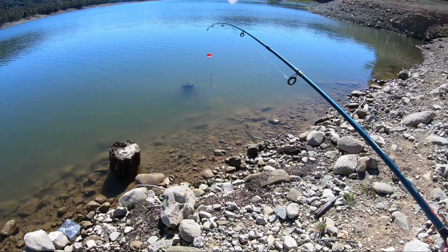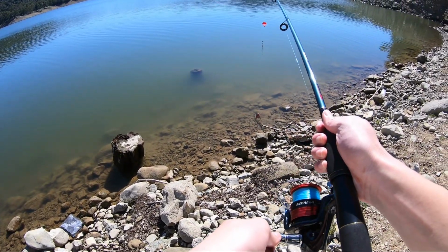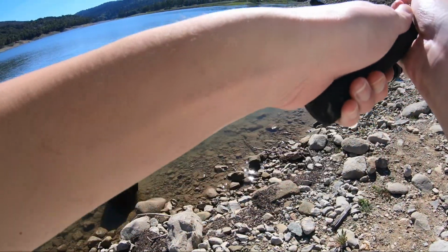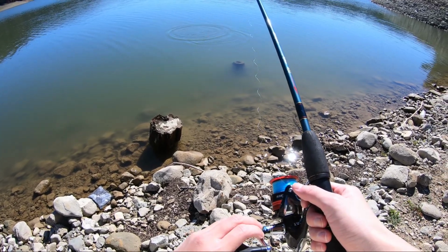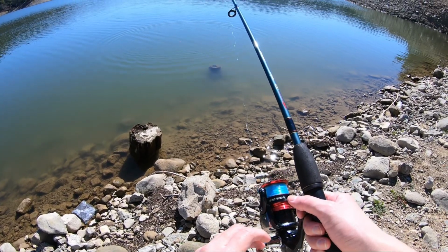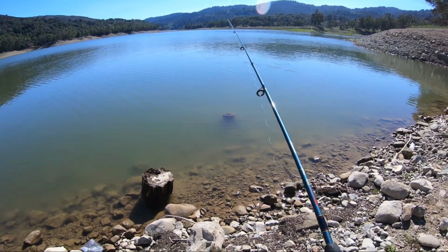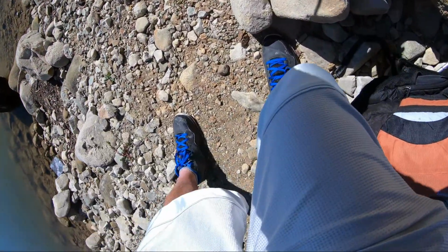What's up everyone? So I got it rigged up, got some chicken liver on here. I'll throw it out right now. First cast. Not gonna lie, chicken liver is some pretty nasty stuff. Alright, there you go. I'm gonna try not to whip it out too far. Got the bobber set on the water. Kind of go from there. See what happens.